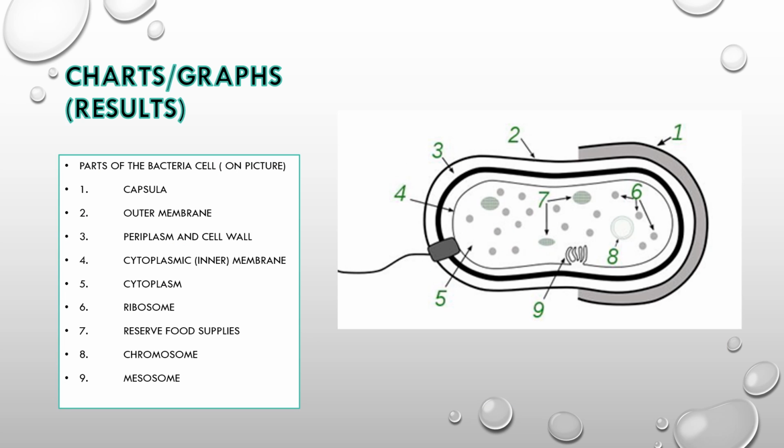And this is just basically a chart to show a bacteria cell. Basically, this is just like a germ cell and what causes one to be sick.